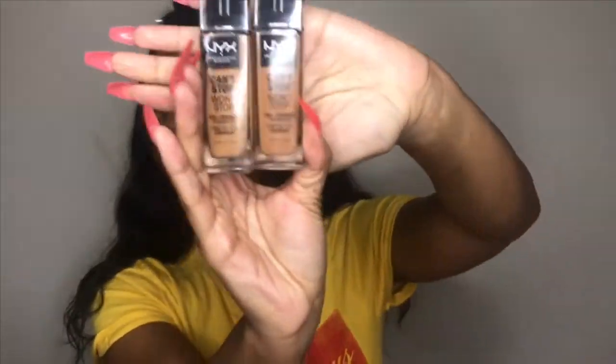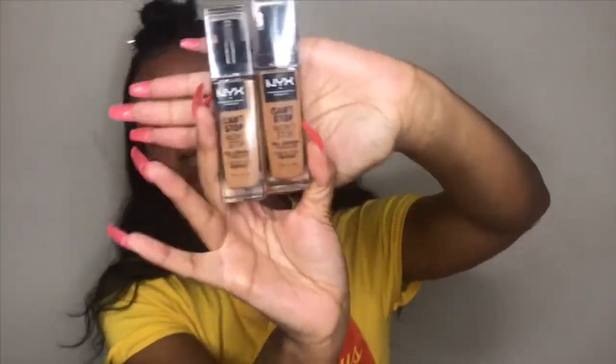It was a little bit better, but like I was saying about the foundation, I'm going to be using the NYX Can't Stop Won't Stop foundation. Sorry y'all, for some reason I'm out of breath as usual. I'm mixing warm honey and mahogany to get the right shade. As you can see, I guess it's a match. I don't really know. I have to try it again. This is my first time trying it, so I don't really have anything to say about it.